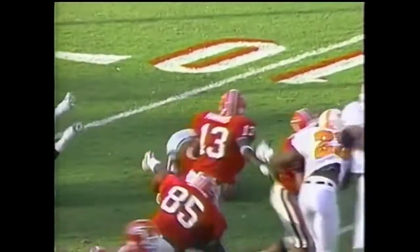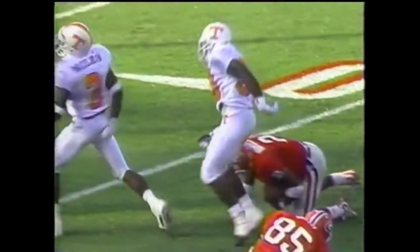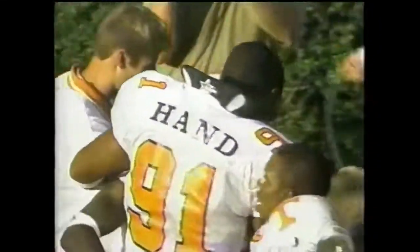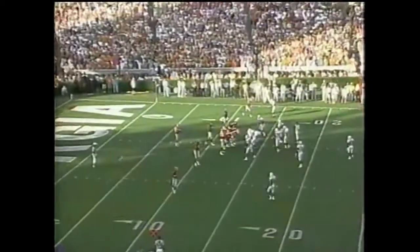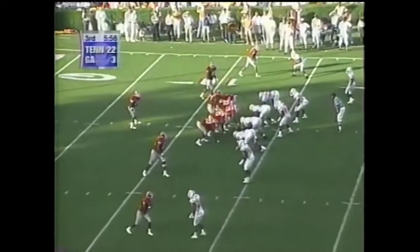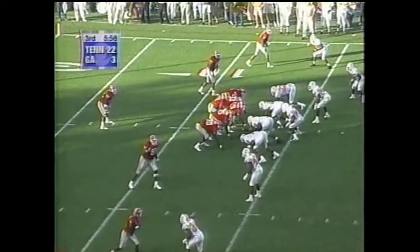Georgia actually initiated the scoring drive for Tennessee when Quincy Carter just threw the ball as far as he could throw it, and Tennessee's Dwayne Goodrich intercepted it. And from that point, after the fine return by Goodrich, Tennessee moved to build the lead to 22-3. Lots and lots of time left to go in the football game.